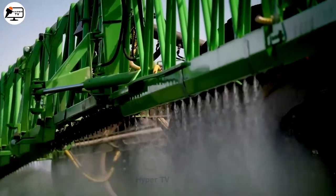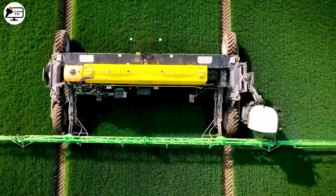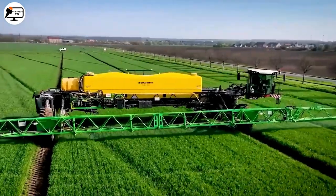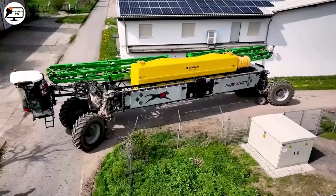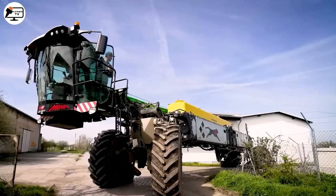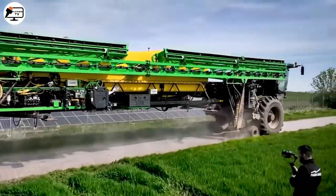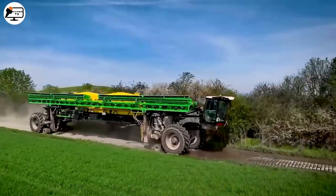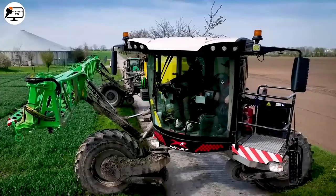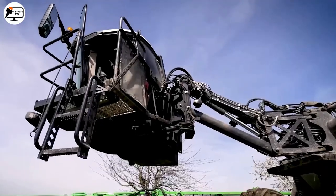Now, fast forward to 2023, and welcome the NexApp product line from Germany, featuring the most modern lawnmower known to mankind. With a machine length of 30 meters and spray arms that can stretch an astonishing 56 meters, taking care of lush green fields has never been more accessible or spectacular. But beware, operating this machine requires expertise and experience. It's not just a device, it's a statement.